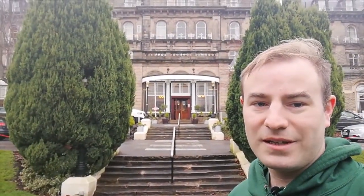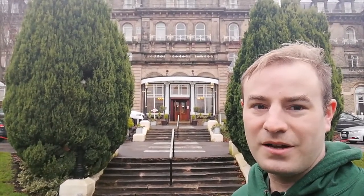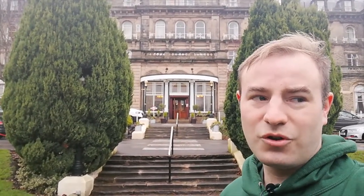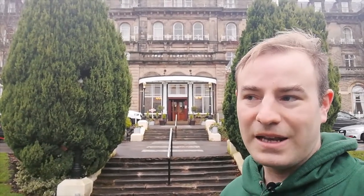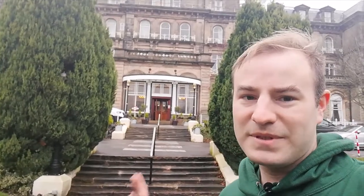Today I'm standing outside the Palace Hotel in the beautiful Derbyshire town of Buxton. I've come here today because I've been invited by Railtrail Tours to join one of their groups for the morning on their Festive Chatsworth and the Peak District tour. So this tour is based here in Buxton, staying at the Palace Hotel.